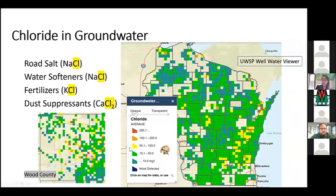So this data from the UW Stevens Point Well Water Viewer shows increases, with this light green to the yellow to even orange and red if you dig down into the section-level data, even in rural communities and rural areas. All of this data is private well water data.